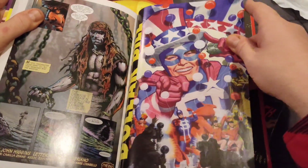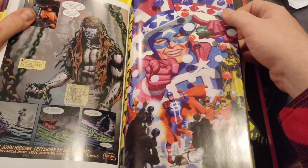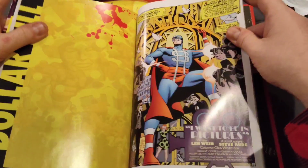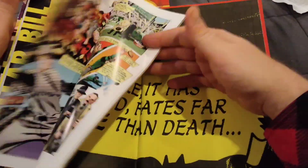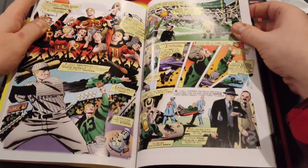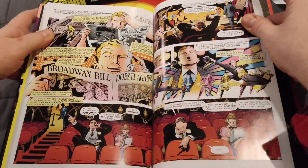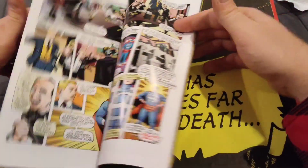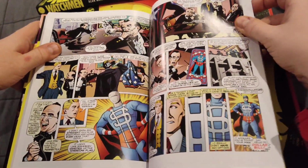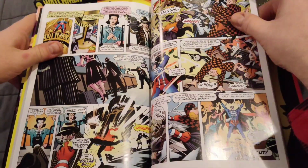And here is Dollar Bill. So this is the Steve Rude. He's done the artwork for the cover. And there are his interiors. Very classic looking. Interesting panel layouts. Just great art. I think the coloring helps a lot too. It really feels like some older comic.